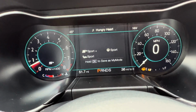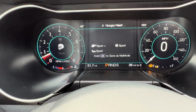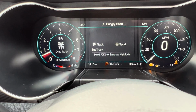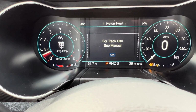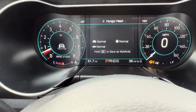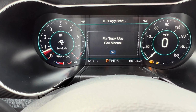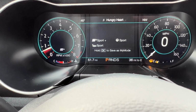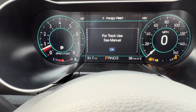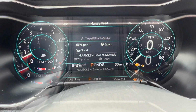And then as we go through our drive modes, as you can see, our dash is going to change. We have our modes right here. So we got track, we got drag strip, we have snow and wet, we have normal, we have individual mode, and then sport plus. Got you covered there. So looking good here on this Mustang as far as these modes go. We're going to leave it in Sport Plus for the drive today.